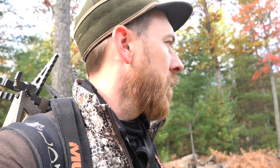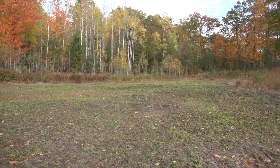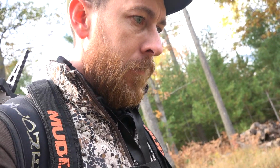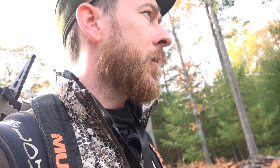Alright, just got to my food plot. It is mowed down to nothing. Quite a few deer tracks out here, but man, there's not much left out here. It's destroyed.